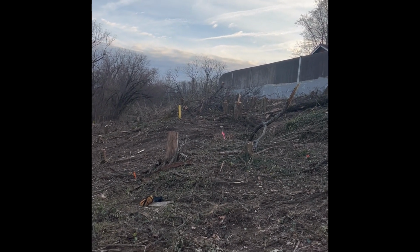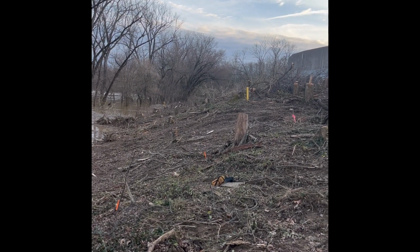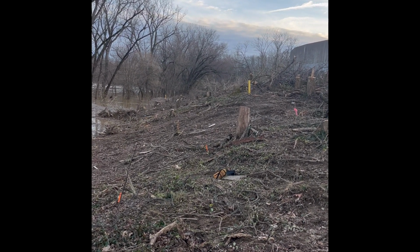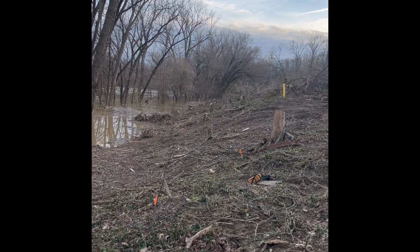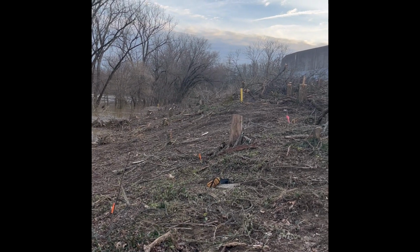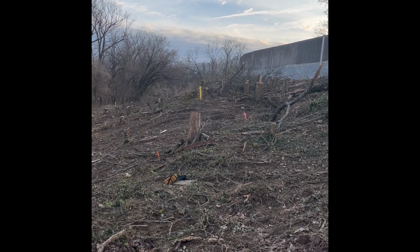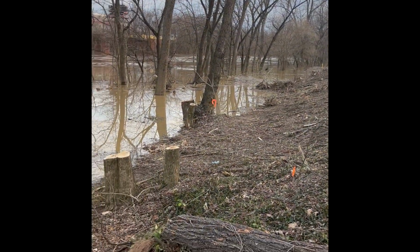So the scope of the video is that I'm going to try to show step-by-step what they're going to do here to try to remedy the situation, because they think the flood wall is compromised, that the footer may be cracked, so that would endanger the flood wall.